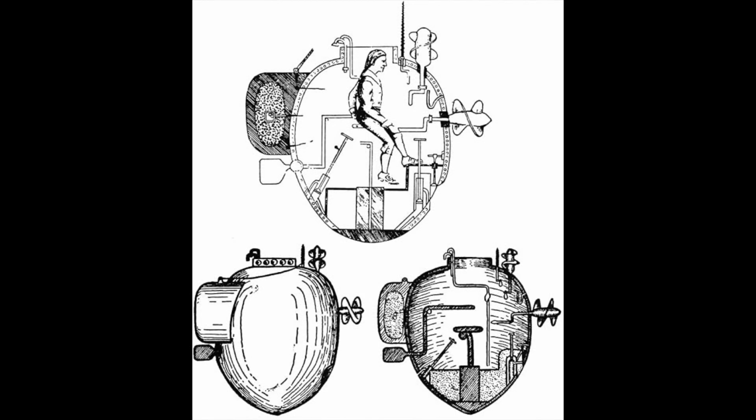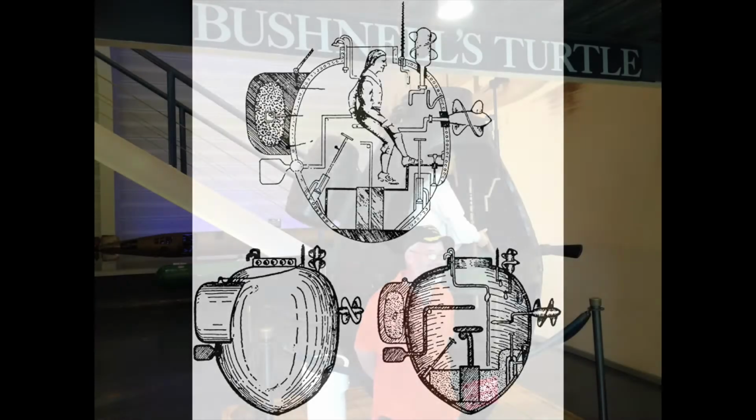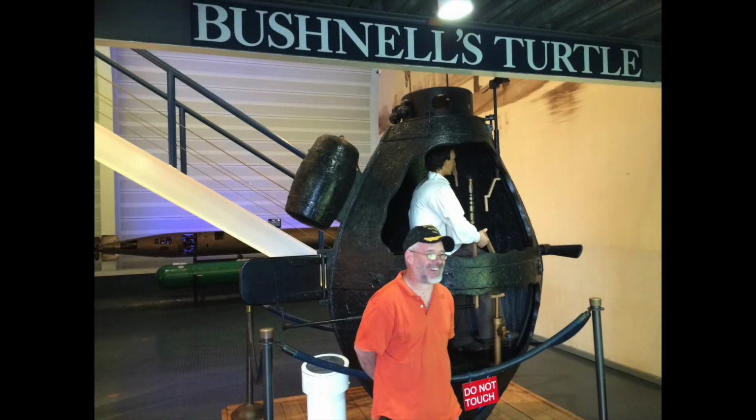Now, submarines had been around for a long time, at least the idea. This one from 1776 called the Turtle was designed by David Bushnell. Not quite sure if it actually worked, but a model of it is at the Submarine Museum in Groton, Connecticut, pictured here. And it's a great museum for submarines. I commend it to you.